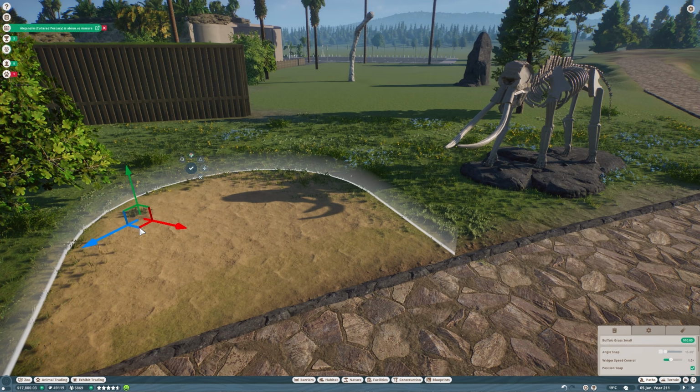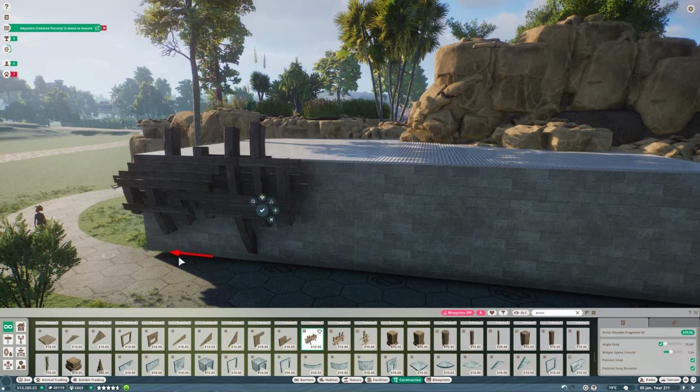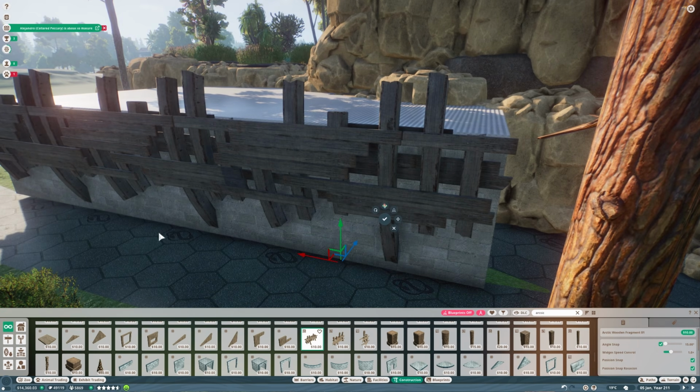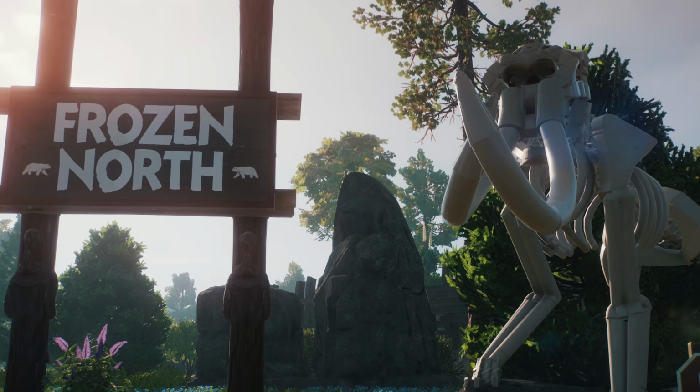I might get a food court in here, but I do want one of the monorail stations to be at the entrance to the Frozen North, so not sure if we'll have room for that. We'll also use some of these amazing pieces from the Arctic Pack to cover up the back of the sea lion habitat so they don't spoil the view. That's the first part of this massive build done. Let's take a look at it.